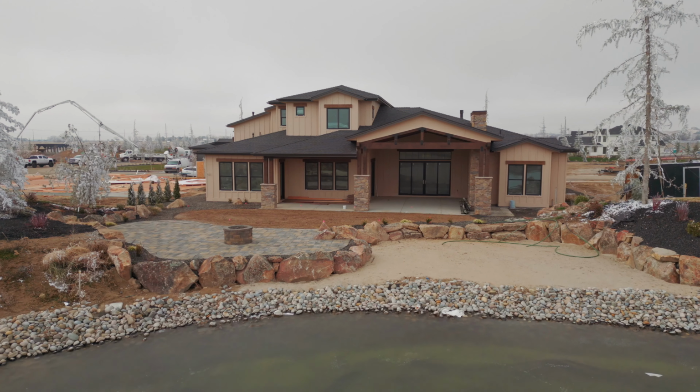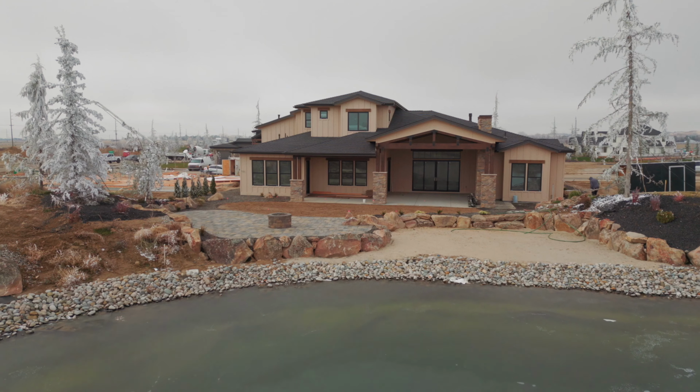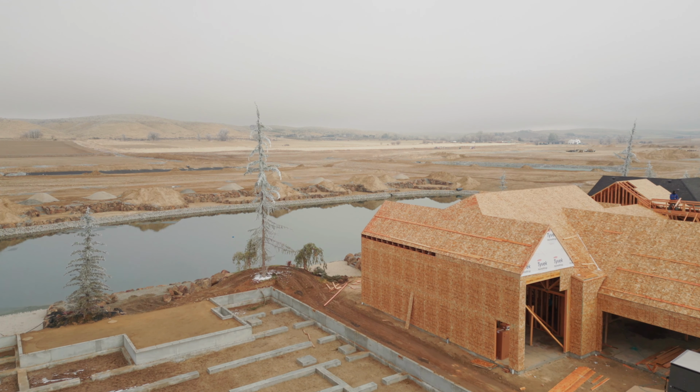But again, really what you're paying for, what the community is presenting to you, is this upper tier feeling with the design, with the landscaping, with the types of homes being the biggest, the nicest. That's more so the draw to Terra View over a place like Dry Creek Ranch or even River Park Estates.